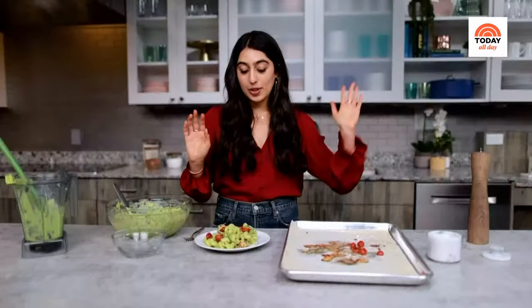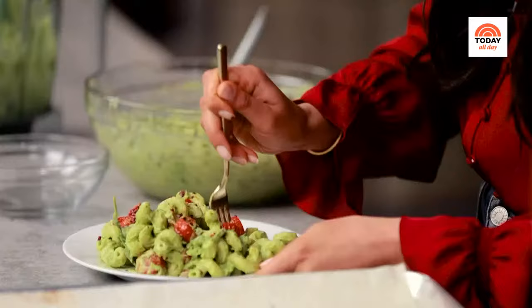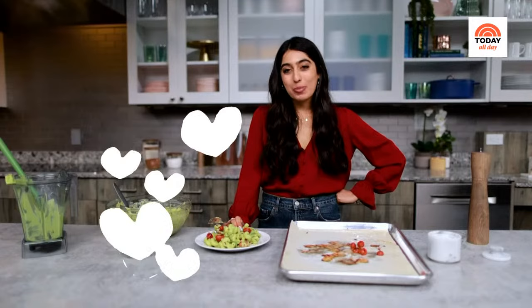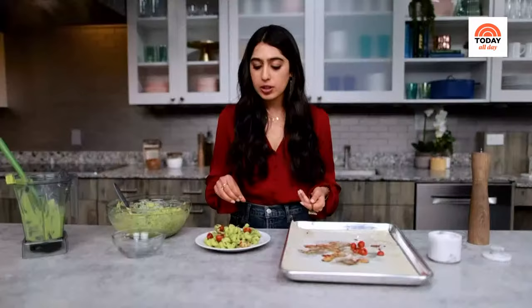Okay, here I go. Gotta get some arugula, some pasta in there. Okay. I love myself. It's so creamy, you honestly would never know that there's no cream or butter in this. It's crazy.